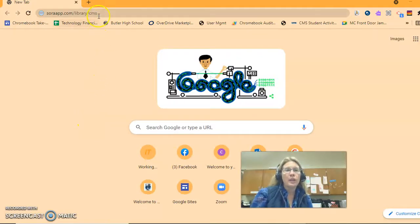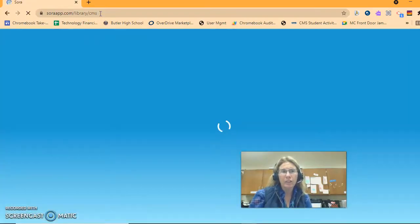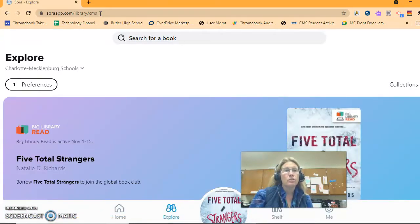So there are two quick ways you can get to SORA. If you've never used SORA before, you'll need to go through your NC EdCloud account and click Clever and go to SORA. But if you have set it up before, you simply need to go to soraapp.com/library/CMS, and it should automatically log in and pull up SORA.